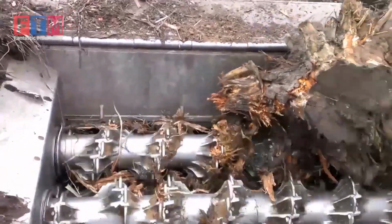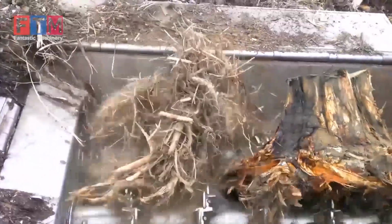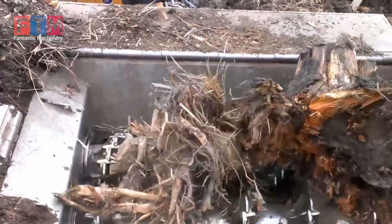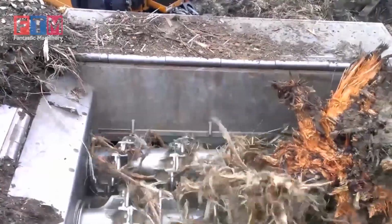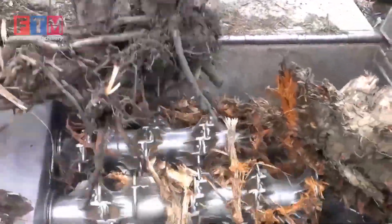Equipped with a 5.5-meter discharge conveyor featuring a magnet drum, the Crambo ensures efficient sorting and separation of materials, enhancing operational efficiency. The armored shredding rotors, adorned with sickle teeth, tear through wood and organic waste materials with precision and speed, while the 250mm screens provide customizable shredding options to meet specific requirements.